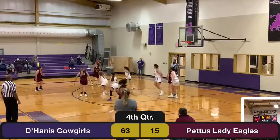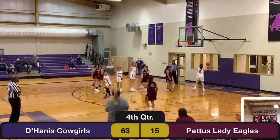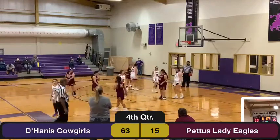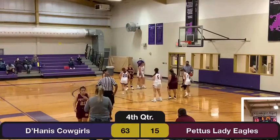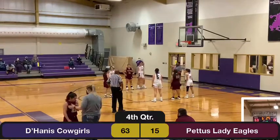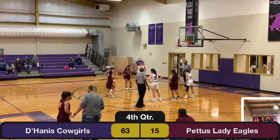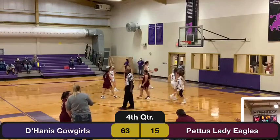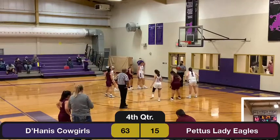Pettus running their offense. Takes a shot inside. It's going to get fouled. Rianne Martinez is going to get fouled. So it's going to be a foul on. I didn't quite see who they called the foul on. 6:29 remaining in the ballgame. Two shots. The first one is off.